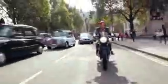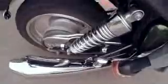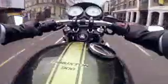It will do the ton, but you have to bear in mind that as you build up speed, you do begin to notice a lot of vibration in the bars. And although the rear shocks are adjustable for preload, they're still very basic items.